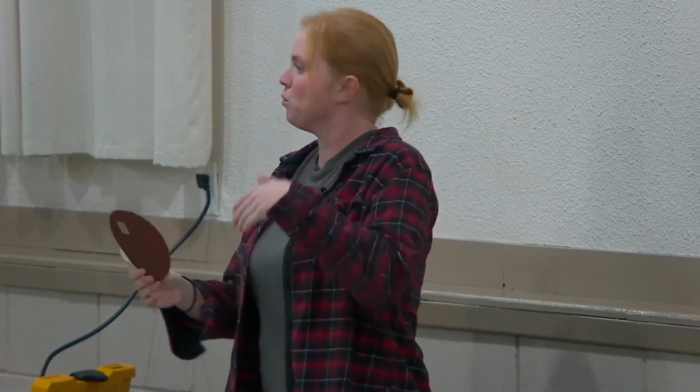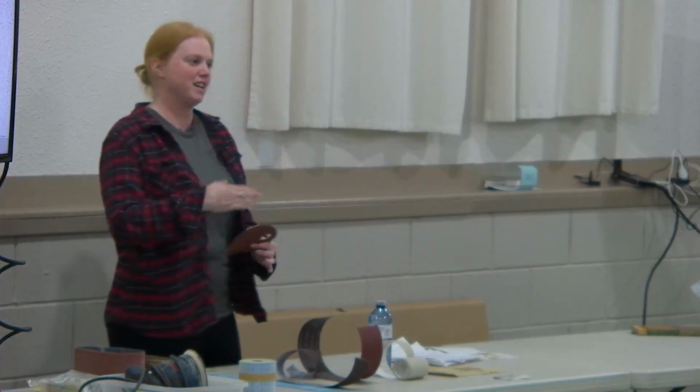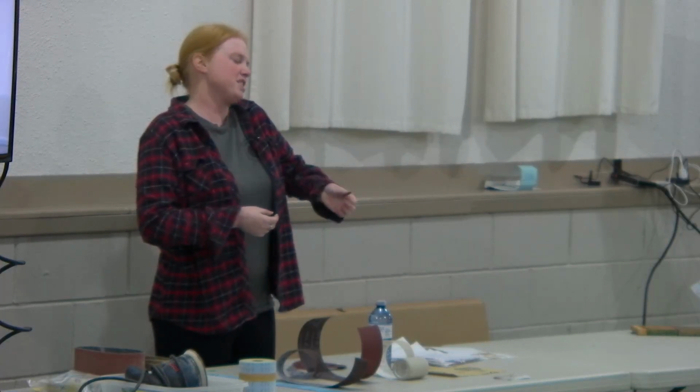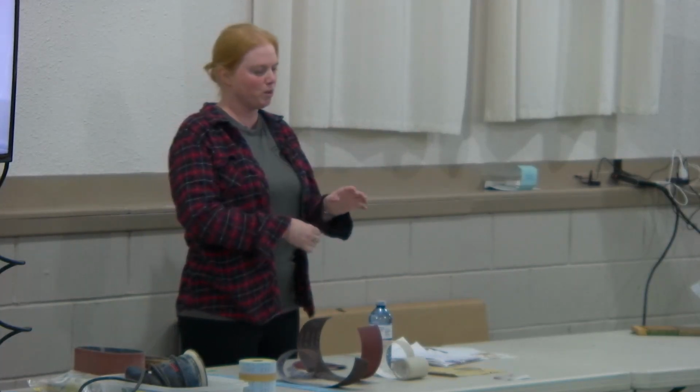The lower the number, the fewer grains in that space; the higher the number, the more there is. Sometimes that's a really basic thing to me, but it's surprising that some people don't understand which direction the numbers go in. So the lower the number, the coarser it is, the more aggressive it is. The higher the number, the finer it is, the later you're going to use that in your process. Then also for grit, there are all sorts of different material types. I'm going to focus on the ones for woodworking tonight.